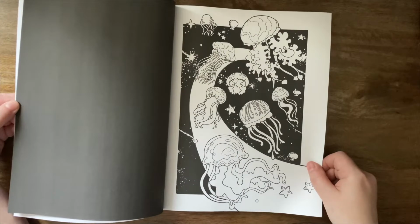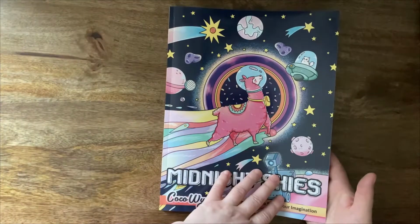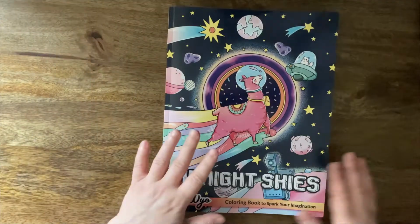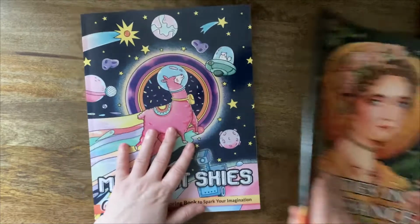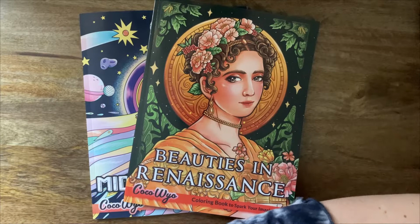Look at those jellyfish in space. I mean, this is great. This is, oh, that's the cover image. This is absolutely great. If I was to rank them, I think my favorite would be those three.